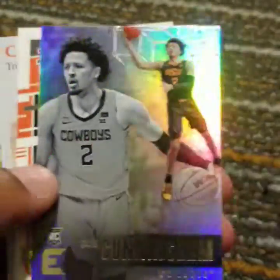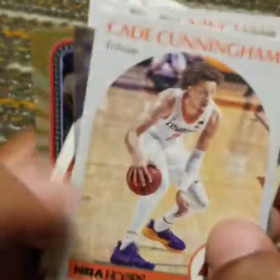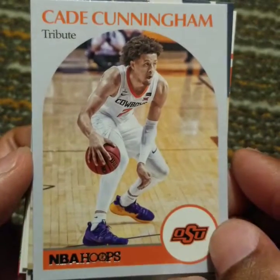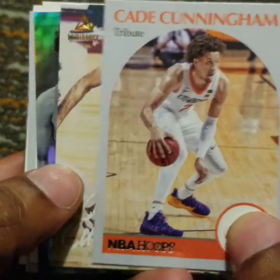And I did pull an abundance of Cade Cunningham rookie cards. You can expect him to finish in the top 3 as far as rookie of the year voting. Possibly a star in the making. Too early to tell, but he definitely has potential.